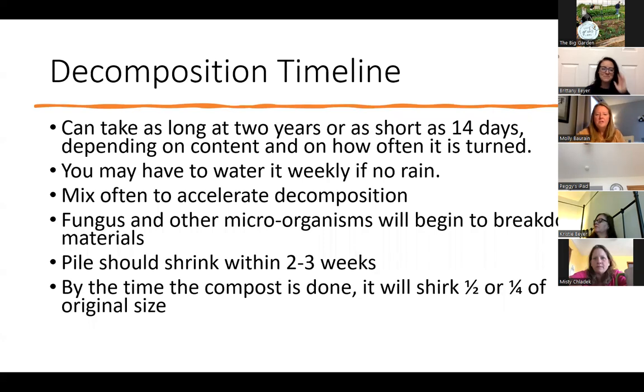So the decomposition timeline: every compost pile is a little bit different. It can take as long as 2 years or as short as 14 days. Now, in my personal experience, I have never been able to turn a compost pile in 14 days. Maybe if you're really skilled and you've been doing it for decades and you have it down to a science, you can get it down to 14 days, but typically 4 to 6 months is about average for breaking down that pile to when it's ready to put in your garden.